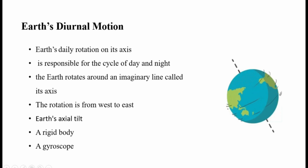Earth's diurnal motion refers to its daily rotation on its axis, which is responsible for the cycle of day and night. As the Earth rotates, different parts of the planet are exposed to sunlight, while others are in shadow, creating the cycle of day and night. During this rotation, the Earth rotates around an imaginary line called its axis, which runs from the North Pole to the South Pole. This rotation occurs once approximately every 24 hours.